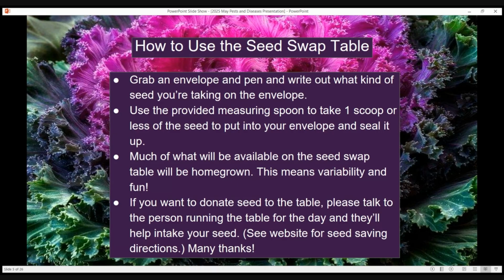Finally, if you want to donate to the seed table, just talk to the person running the table for the day or any of us master gardeners or anybody else that is nearby. We can help you figure out how to do the intake for your seed. And also, if you want to visit our website, we have directions on there for anybody who's getting started for the first time on how to collect and then donate your seed.